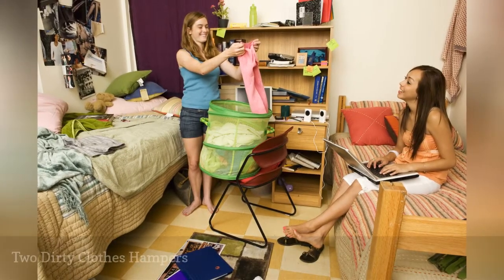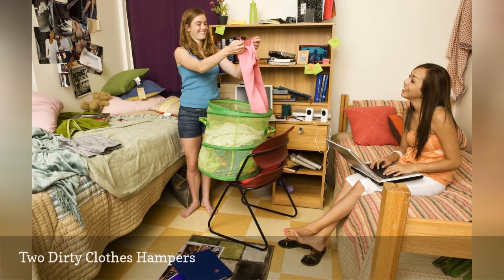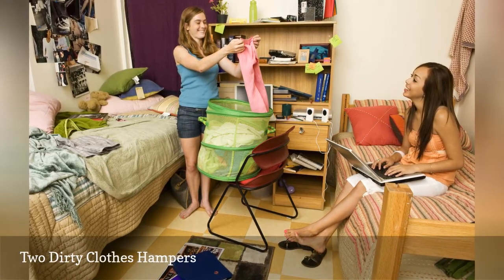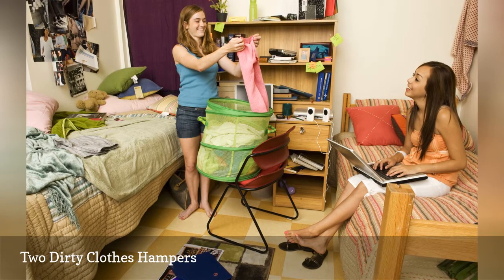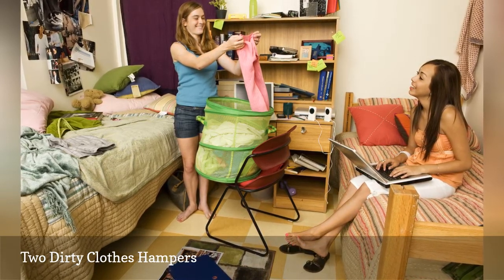Two hampers are a must for college laundry. By sorting white and colored laundry in your dorm room, you'll save a great deal of time when you get to the laundry room. Then when clothes are clean, they are easier to put away or dig through when you get back to your room.